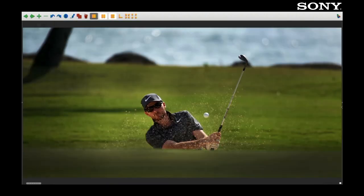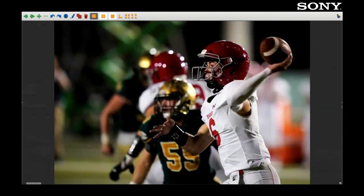every single time. I can't tell you how many times when I used to shoot DSLRs I had perfectly focused sand, or somebody behind a speedboat skiing, and I'd have the water droplets in focus and not the person. So it's so great to be able to just burst through here.